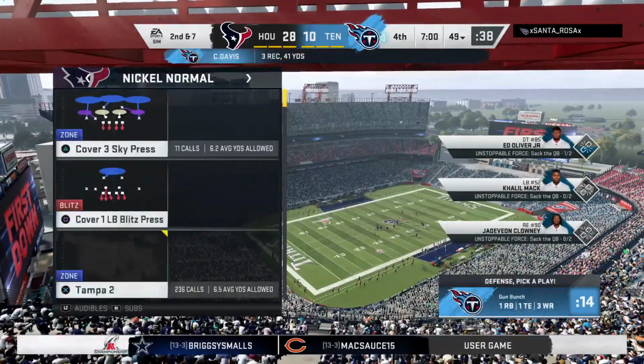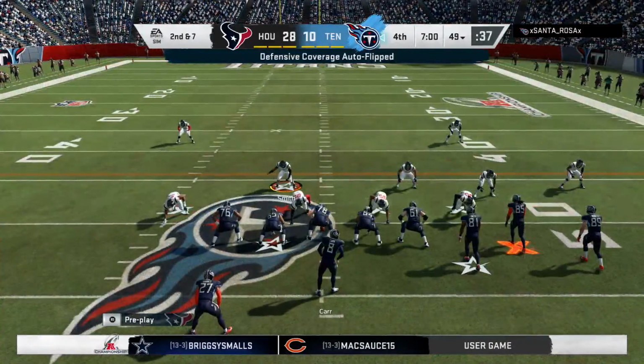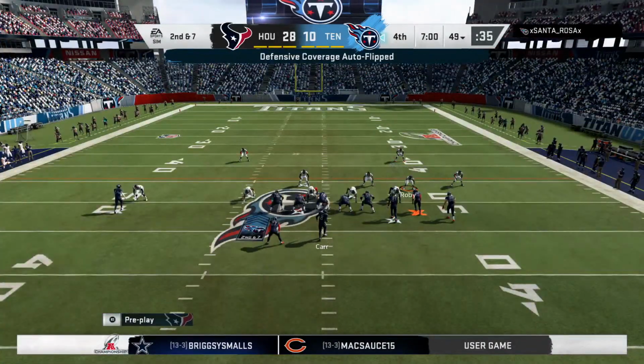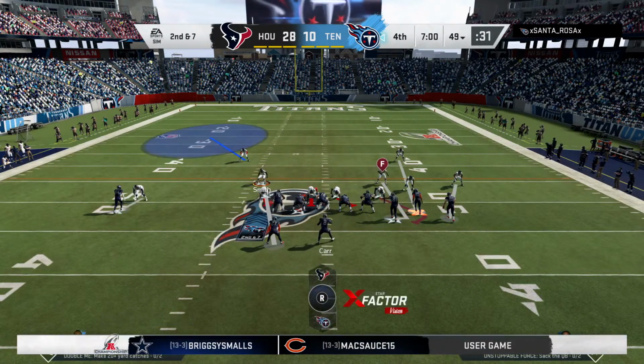You got the big lead defensively, willing to give them that underneath stuff, right? And this is why you work on your tackling. Tackle them after the catch, inbounds, keep the clock running. Just go ahead and bleed the game out that way.